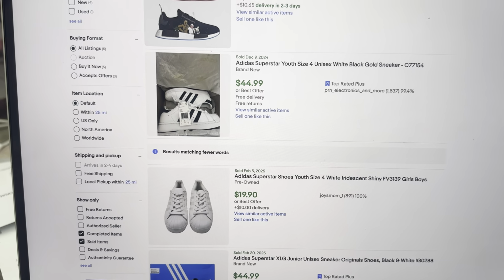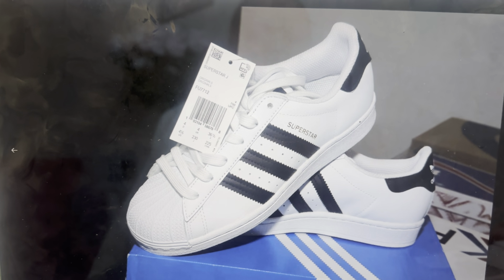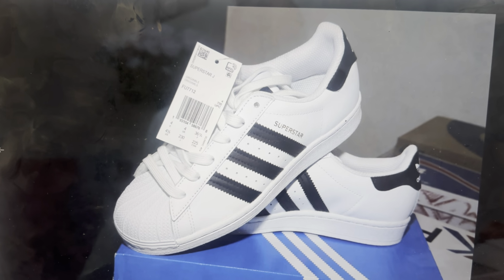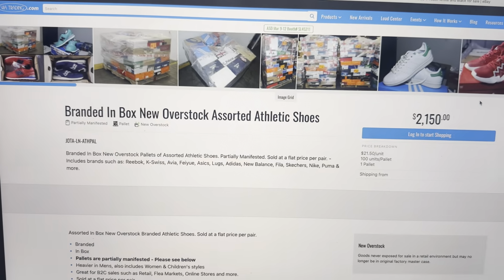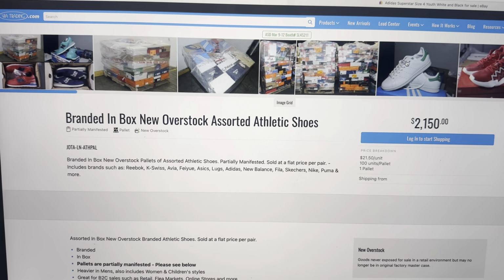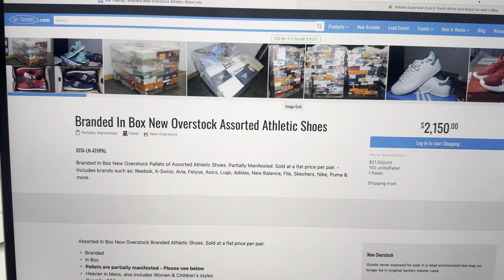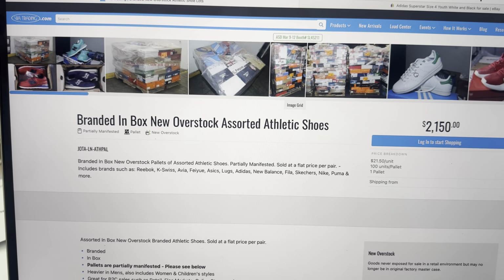So if you bought it for $21 and you sold it for $44, that's profit in there. It just depends on how much profit you're looking for in each item. So that's basically what we're doing. We're going on one website, looking at items, and then we're going to go on eBay if we're selling on eBay. So if you're not selling on eBay, you can always check out Facebook Marketplace, OfferUp, Poshmark, wherever you're selling your items. That's where you want to check.